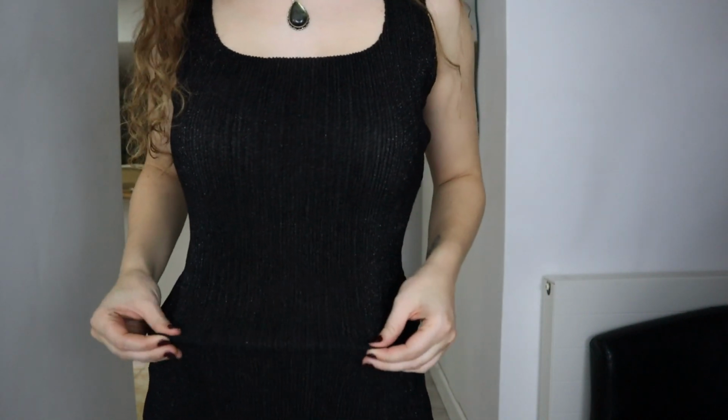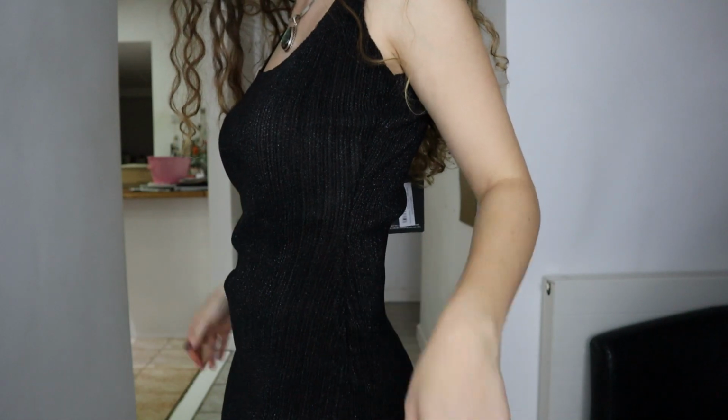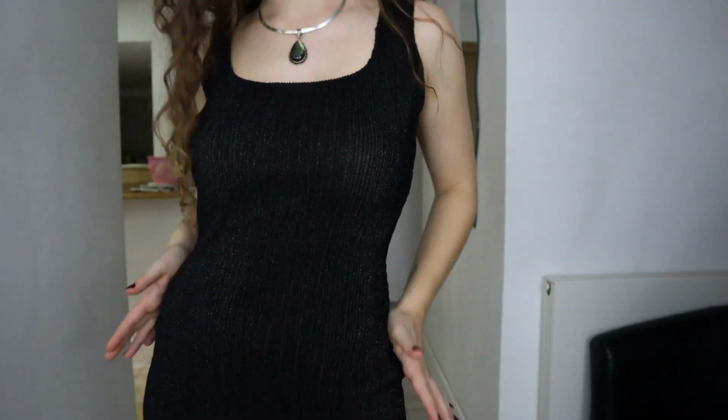I just don't think this is a good material for a dress. Like you can see here, if I pinch it, it stays pinched. It's a bit unusual, but this is how it fits nonetheless.